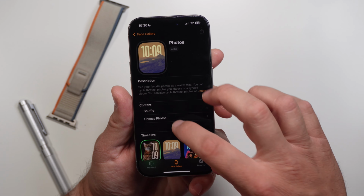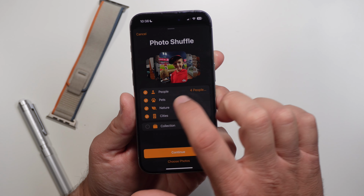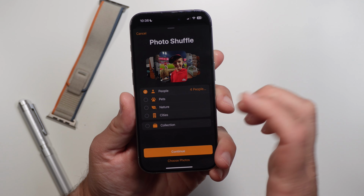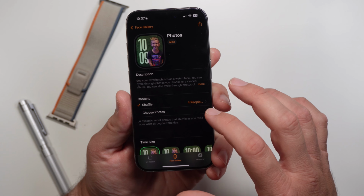And then they also show you how the style works. So you can actually remove the background from photos if you pick one of these other styles. So right here, I'm just going to say dynamic, and then I guess I'll pick shuffle. Now, I don't want cities, pictures. I don't want the pets. I just want people. So we're going to go ahead and hit continue right there.